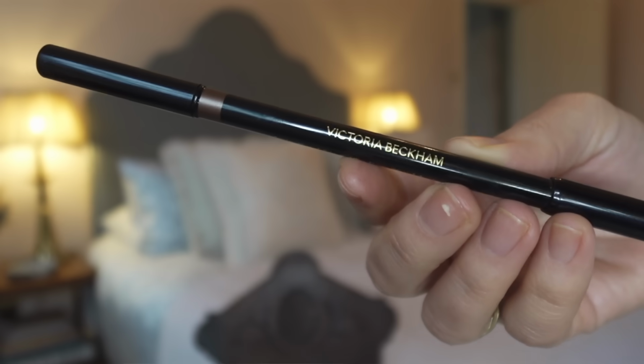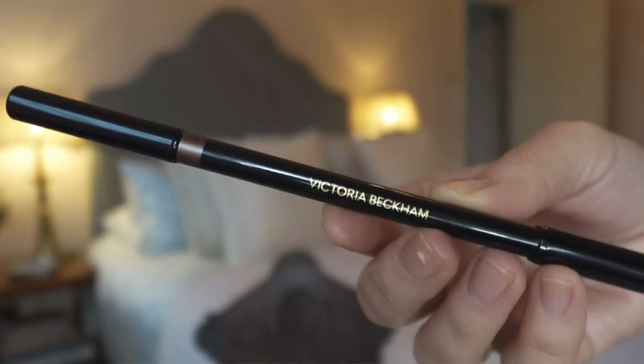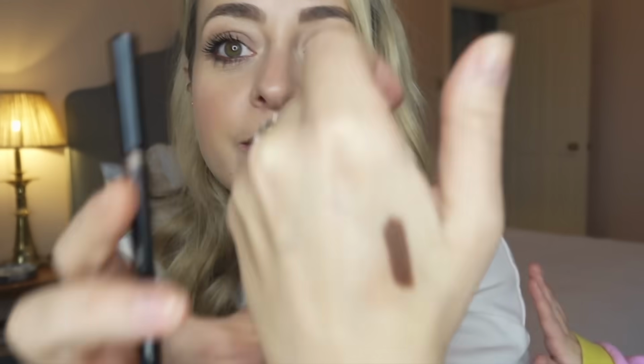And then an eyeliner that I love, the Victoria Beckham eyeliners, I feel like are super, super popular. Loads of people absolutely love them. And she just released this colour, which mine needs sharpening desperately. I'm wearing this now, which is Cinnamon. This came out, I feel like, in the end of November maybe. And it's a really beautiful, deep brown with a hint of shimmer to it.